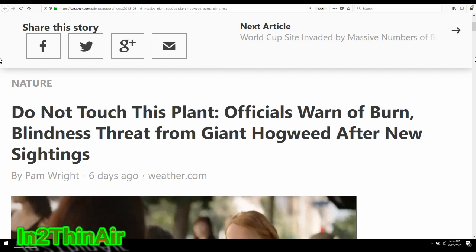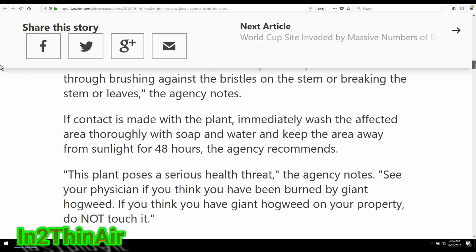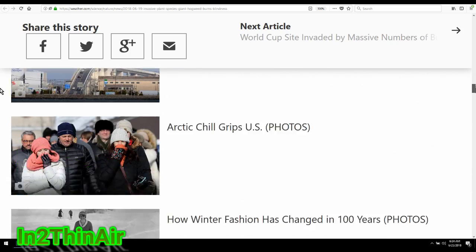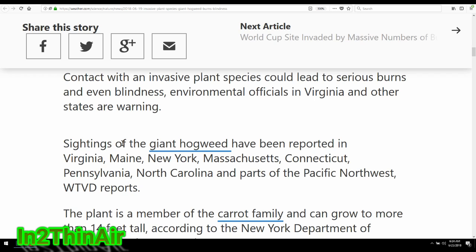And also, in some of the northeast states, there is a plant that people are talking about that is said to be causing blindness and some very weird side effects. Sightings of the giant hogweed have been reported in Virginia, Maine, New York, Massachusetts, Connecticut, Pennsylvania, North Carolina, and parts of the Pacific Northwest.